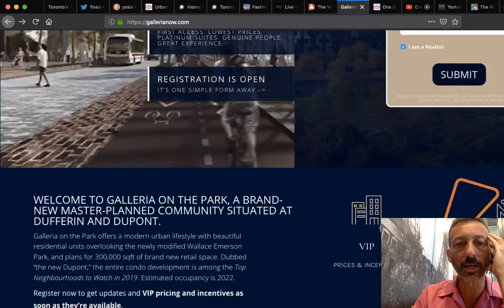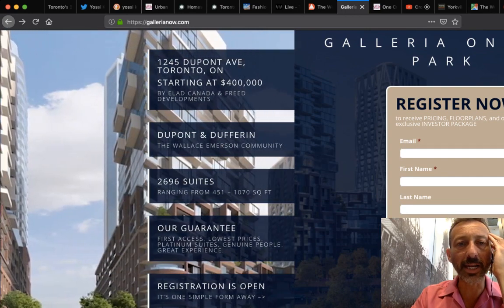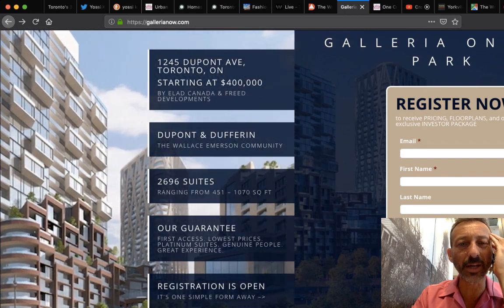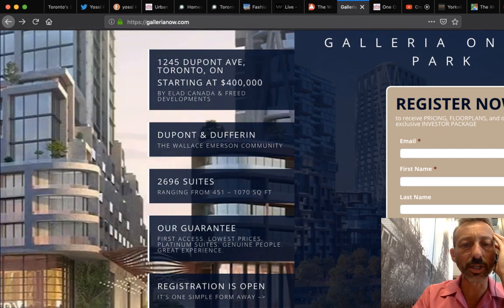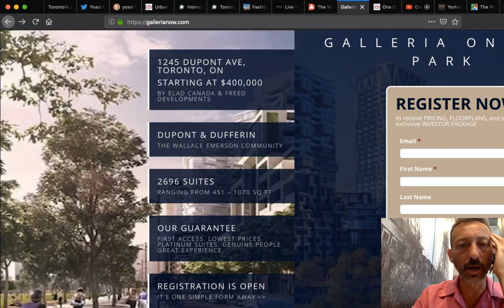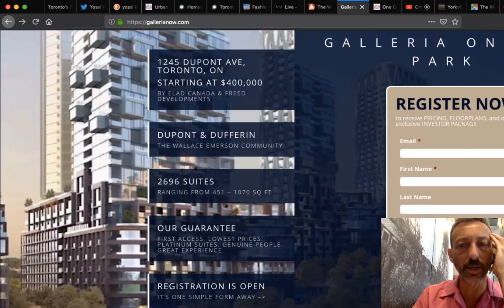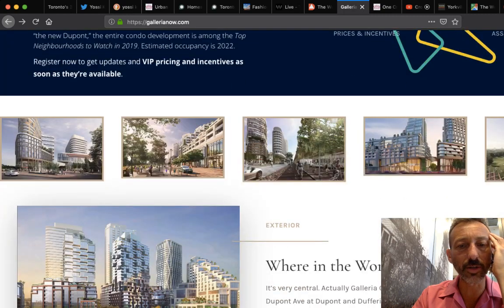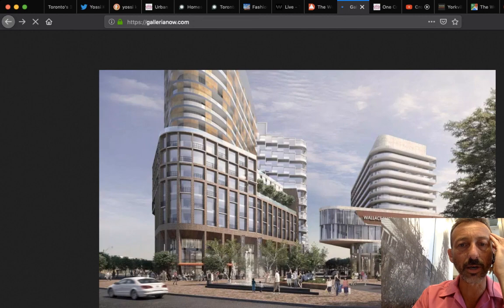Uber design, quite futuristic. You can see here, the main address is 1245 Dupont, but there are 8 towers, Dupont and Dufferin, 26,000 suites, first access to a price, okay, that's all good. I think this is some agent site, but it's all good. Here you can see what these look like. This is the design. We're already working on design, and this is happening, my friends. And that's a very, very nice place, in my opinion.